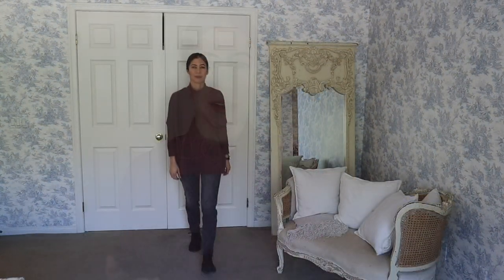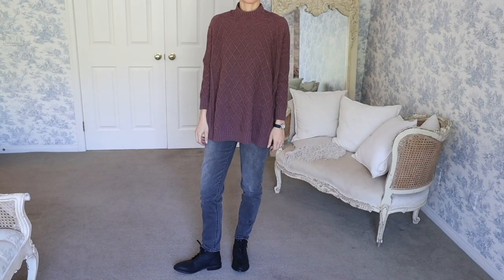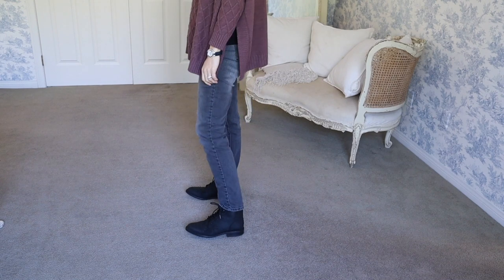So I'm wearing the Mott & Bow jeans, the Davy Piper camisole that has the built-in bra, and this wonderful Mercy Lisbon travel sweater. And I love this color. I think it's such a pretty color. It's the eggplant shade. I'm wearing my favorite Thursday boots.